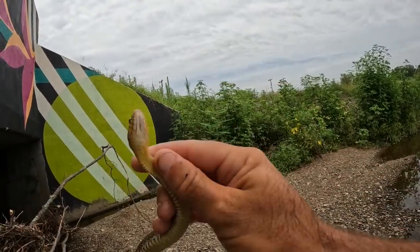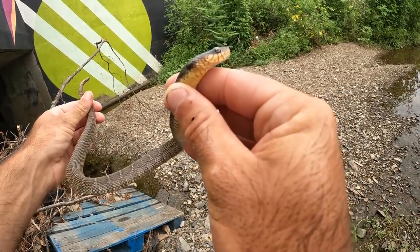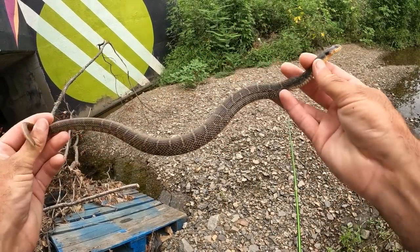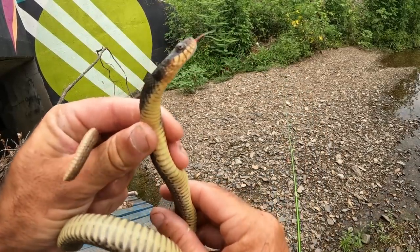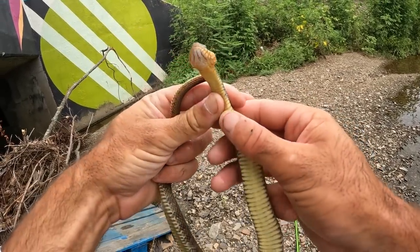Ah, he bit me. Look at this one here. Second snake, new species. This is the plain belly water snake. And this one here is absolutely gorgeous. Got beautiful patterns on his back. Got that bright yellow cheek. They have a beautiful yellow belly.